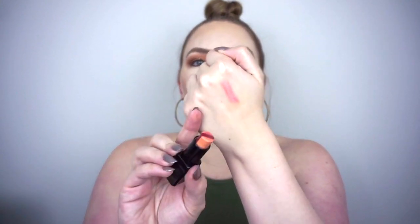And here's what that one looks like with a couple passes. You can see it has a beautiful shine to it. This is like a tinted balm, but it actually has a good amount of color, especially for me because I have very lightly pigmented lips. This is not long wearing, but that is okay. I don't mind. I feel like it wears off gracefully. It's a really comfortable formula.